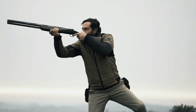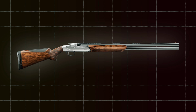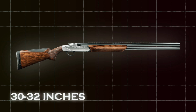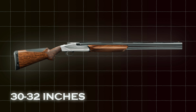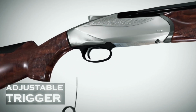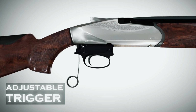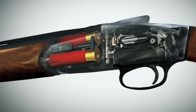The barrels undergo a cryogenic treatment that results in increased pattern density and enhanced barrel longevity. It comes in 30 or 32 inches and is designed specifically for sporting clays. The shotgun includes an adjustable trigger that can be moved forward for better finger placement. Benelli's 828U winning features are certainly worth trying.